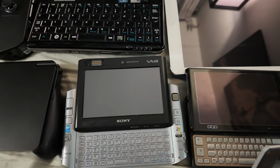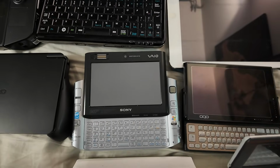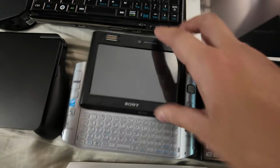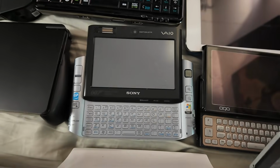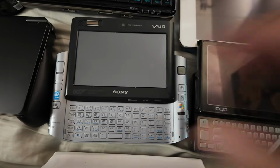Sony Vaio UX, one of the first gen UMPCs. This is from 2006, I think. Really, really cool design. It's got a slide up keyboard like this. Very tiny, like these keys are very tiny, hard to press, but it's a very cool design. It's still a very interesting design to this day. It's super portable and tiny.